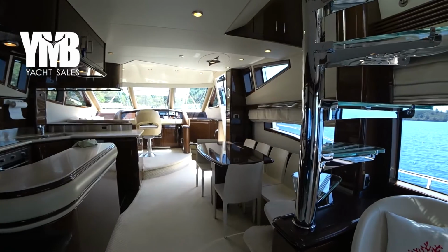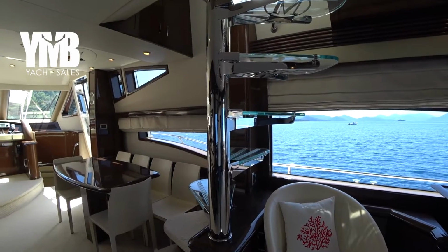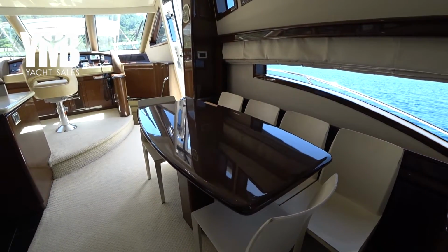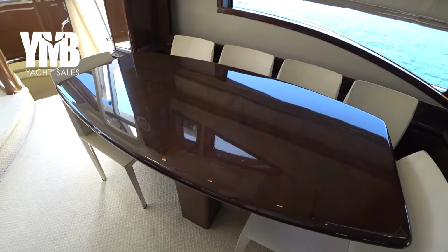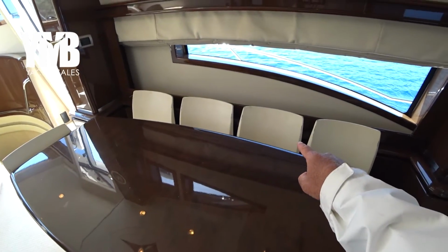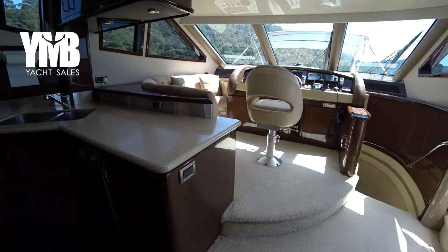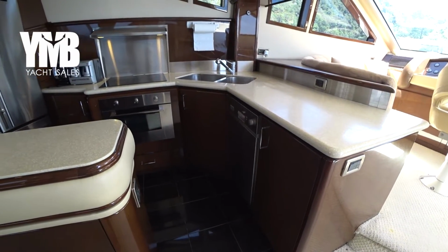Here on the starboard side there are stairs leading to the Flybridge, and just forward of them there is a dining table. Now this table can be moved. Not sure how to release it, but this can move on rails and allow more access to the starboard side. And I'm turning the camera, and let's check the galley.